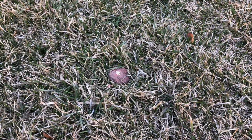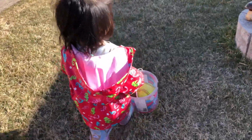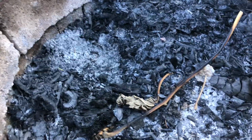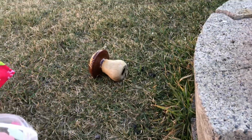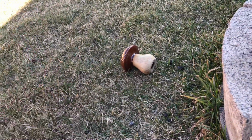I found a mushroom. Oh, here. One red rock. One red rock. Yep. Look it on your bucket. I found a mushroom. And there's a big mushroom. Is that a flower? Oh. It's a sunflower. Sunflower. Ah! Oh, the mushroom is broken? No. The mushroom is falling.